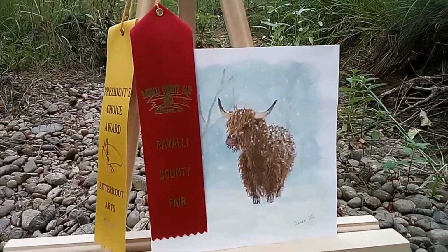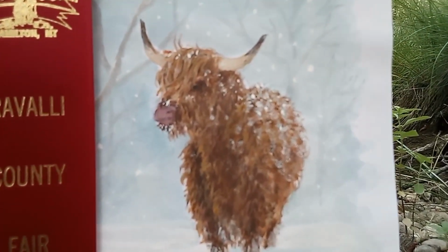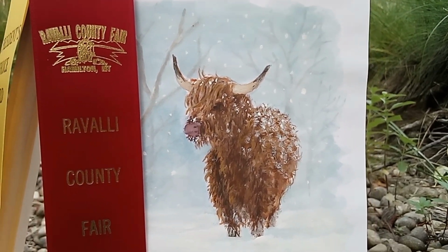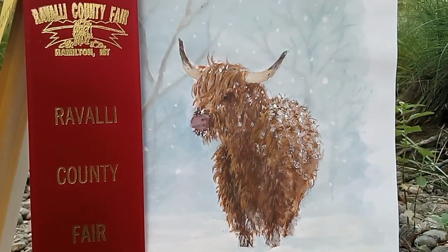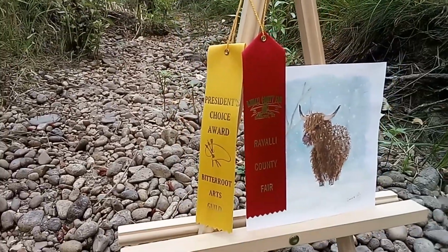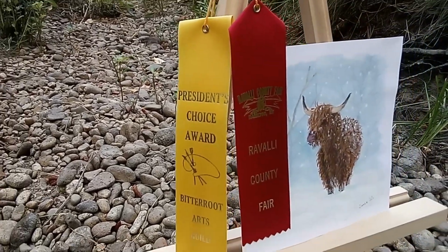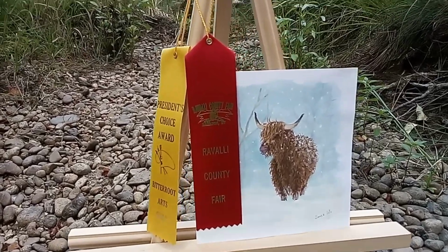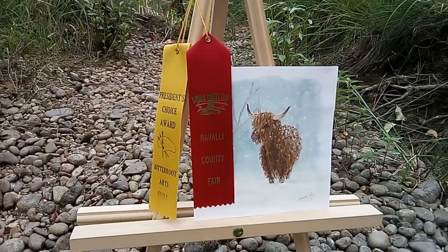Okay, so this is my one that got the best ribbons. This is a Highland cow I painted in the snow. They said they really liked the distance and the background that has the effect. I got second place and the most exciting ribbon. There's no way I thought I was gonna get that. My sister was so excited. She was like, I told you, what did I tell you? So that was pretty cool.